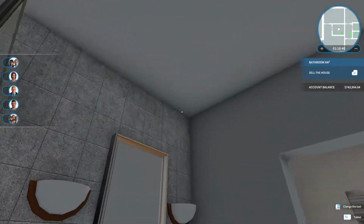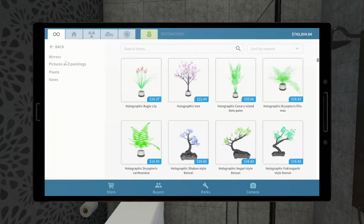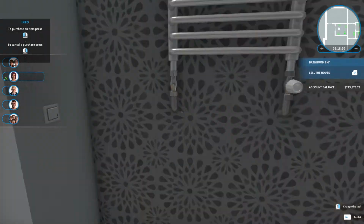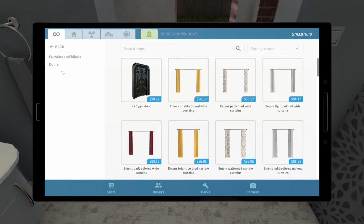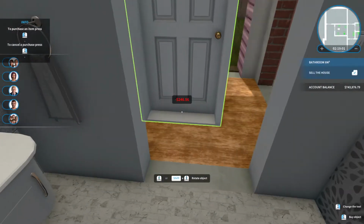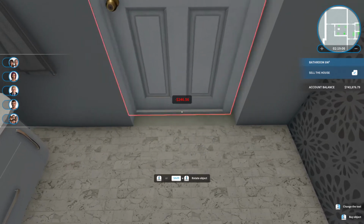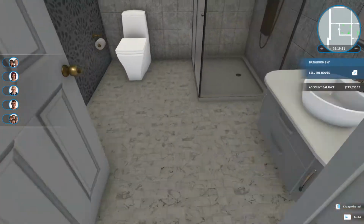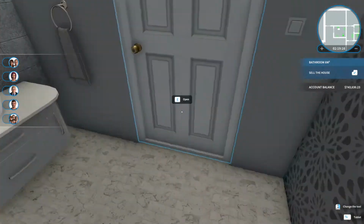All right. What else would we put in here? Maybe a picture? That's gray. Just put it right there. So we have a gray bathroom. Let's get a door. And I'm putting it this way so when we come in, we don't hit the sink with the door. I think this is pretty good. We've got our bathroom all set.